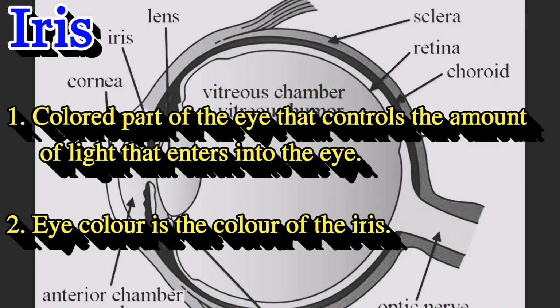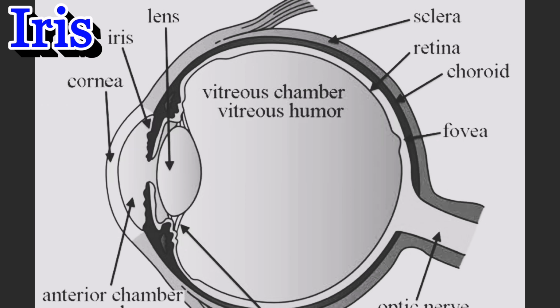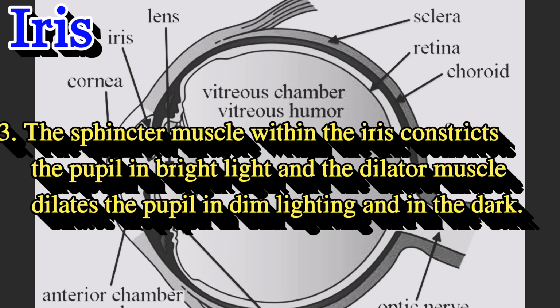Iris. It is the colored part of the eye that controls the amount of light that enters the eye. Eye color is the color of the iris. The sphincter muscle within the iris constricts the pupil in bright light, and the dilator muscle of the iris dilates, that is, enlarges the pupil in dim lighting and in the dark.